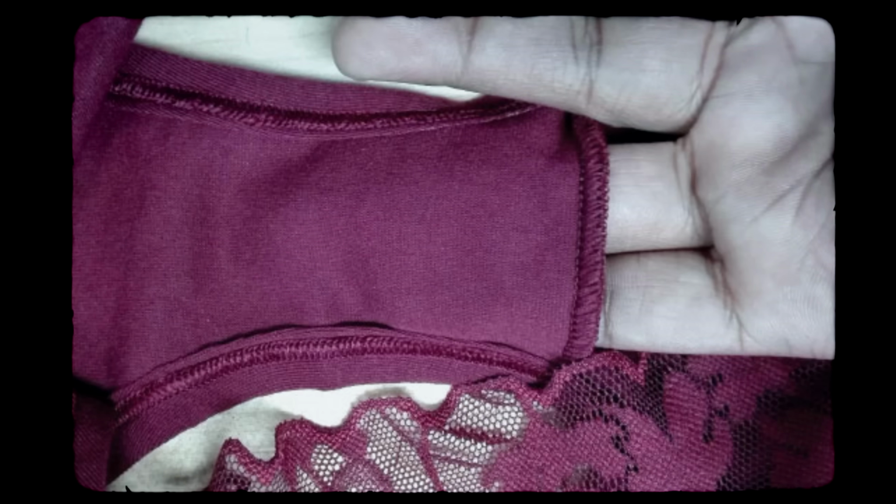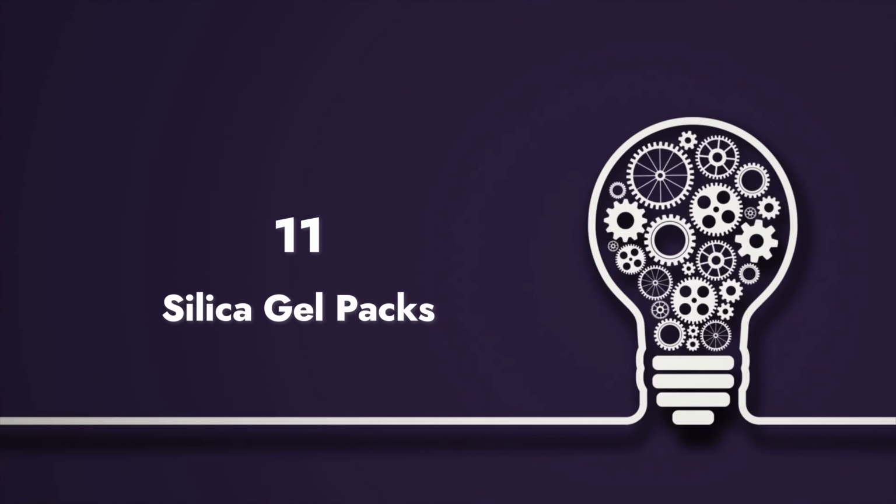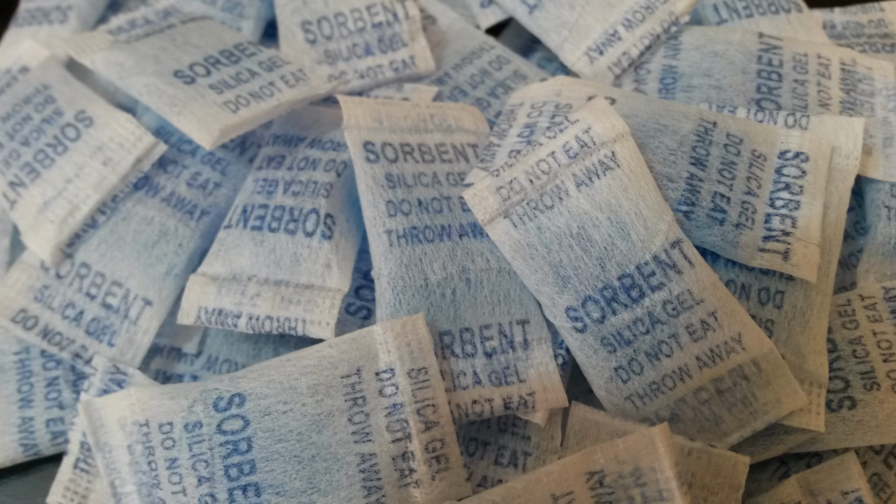Usually composed of natural fibers, this little pocket is an extra layer that is important for maintaining hygiene. It gives less friction and helps to extend the lifespan of the underwear too. 11. Silica gel packs. Opening up an online delivery, it's not uncommon to find small white packets of silica.